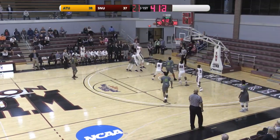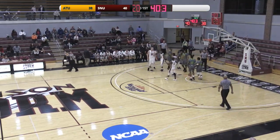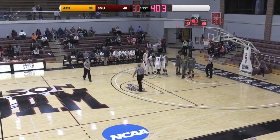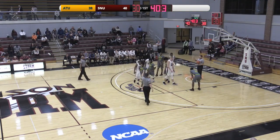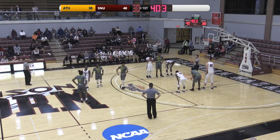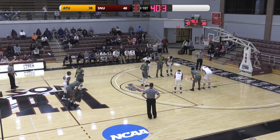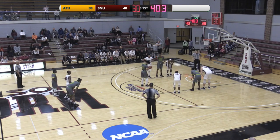Jeremy Grace pumps, gets past Dunn. Shot off the backboard, no good, but Dunn will pick up his first foul. 9th team foul. Jeremy Grace at the line. And Grace will shoot 2. With 40 seconds left in the first half, SNU with a 2-point lead at 40-38.